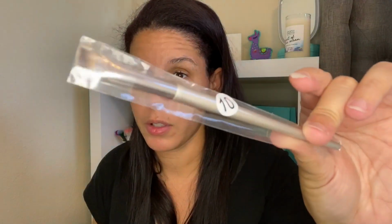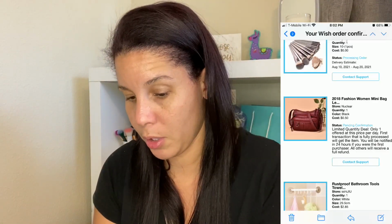All right, and then my Wish order. If you've ever ordered from Wish, you know that it probably takes a very long time. So here's a package. They're all individually wrapped. I can't even tell you what I ordered, but I'm sure it was very inexpensive. So there's a little makeup brush. It says number 10.